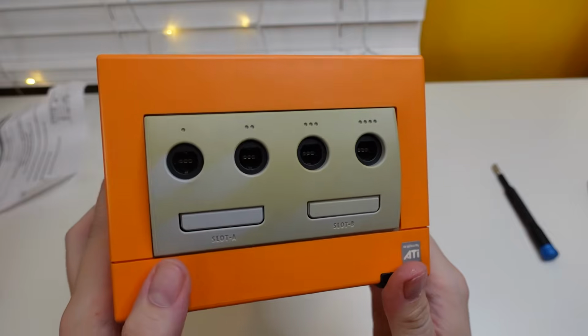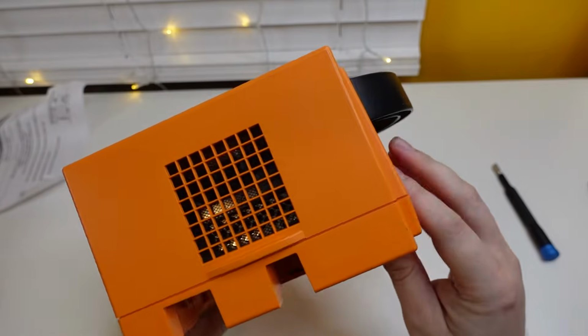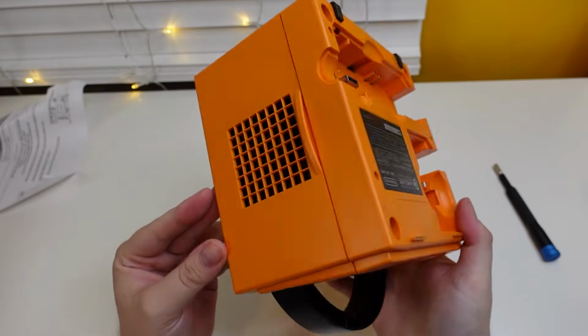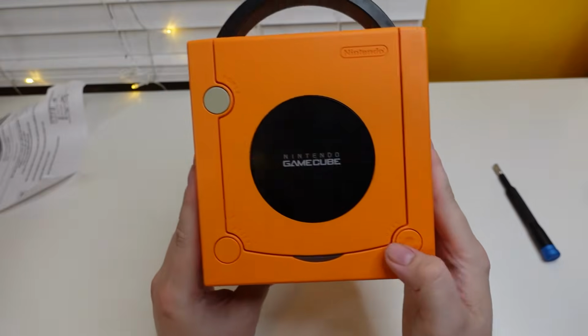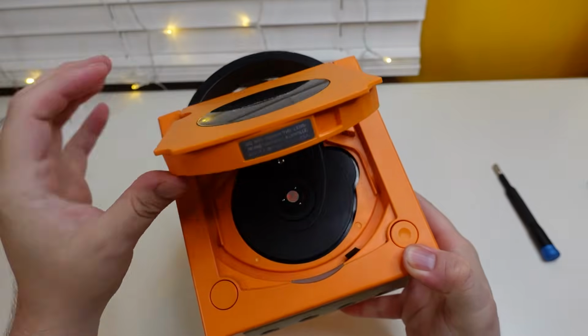And you got the front cover, a little discolored. Not too shabby. There's no horrible cracks. That's nice. Back when I got that N64 in my previous video, there was a big crack and chunk missing from the shell. But so far, I'm not too dissatisfied. The door opens up decently enough there.